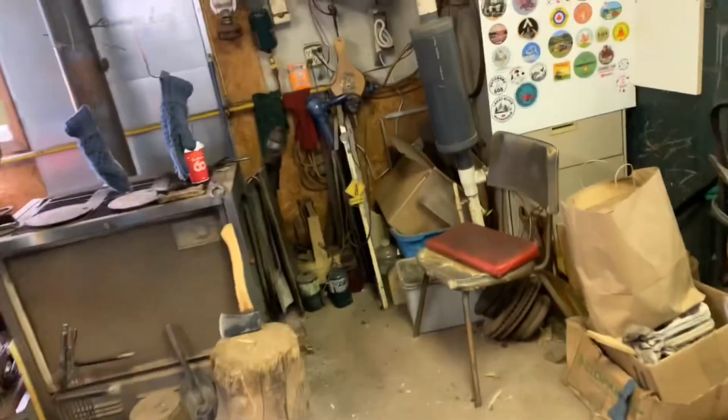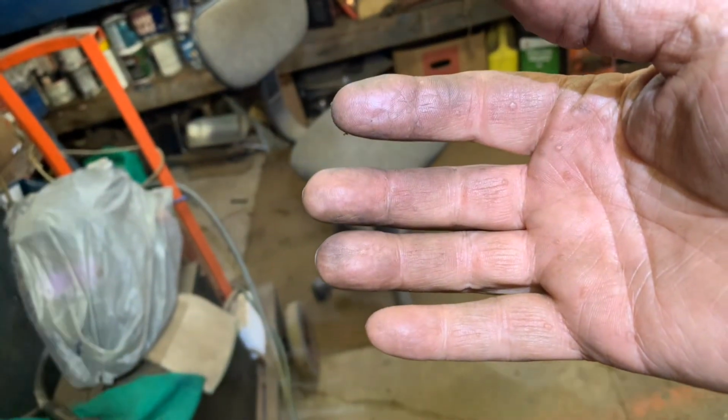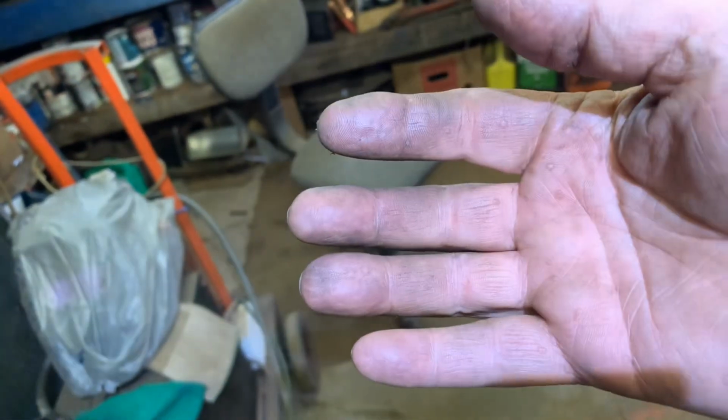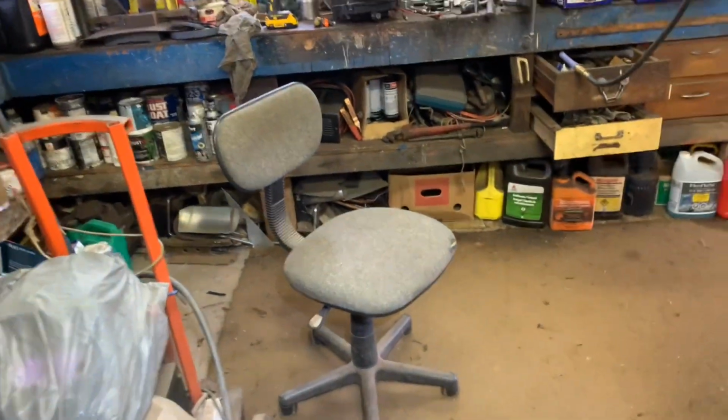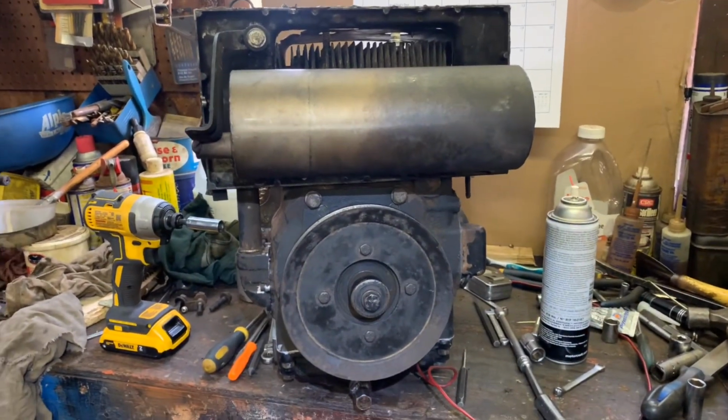So I'm going to take off my studio light, I'm still using it, and charge it for the afternoon. All right, we'll get back to you after dinner.